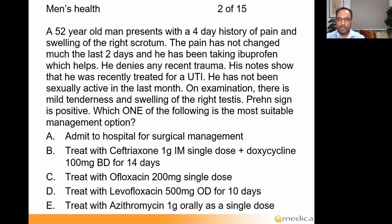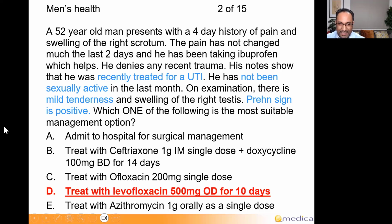Now, in terms of epididymal orchitis, there are a couple of variants of that. Try to think about which variant's likely. Type that into the chat, and I'll show you the right answer. So the right answer is D. Treat with levofloxacin, 500 milligrams, a 10-day course.